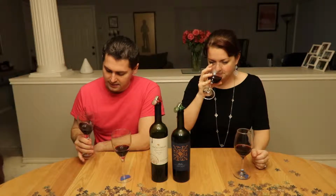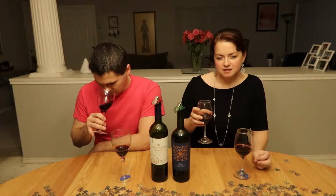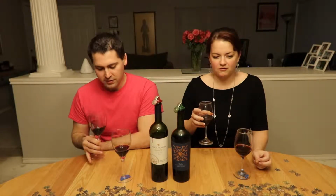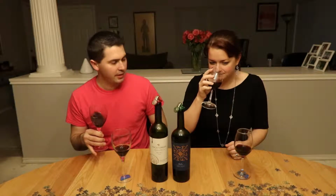It smells a little hot. It almost smells a little dirty. No. No, I get a hint of soil in there. I would say soil. I almost never get that right. Like soil, black cherry, and plum, maybe.